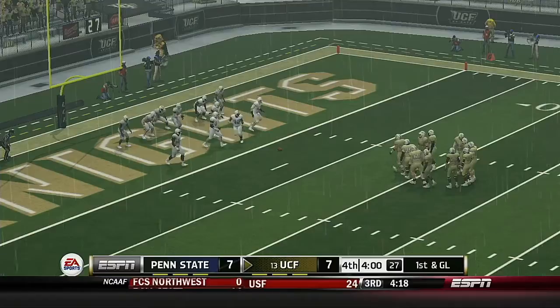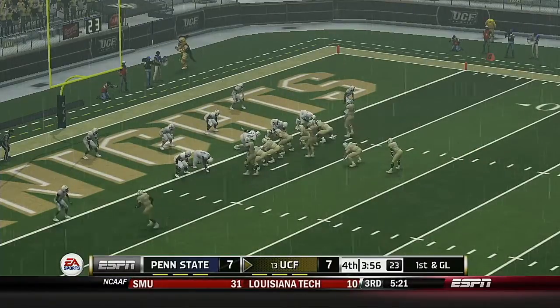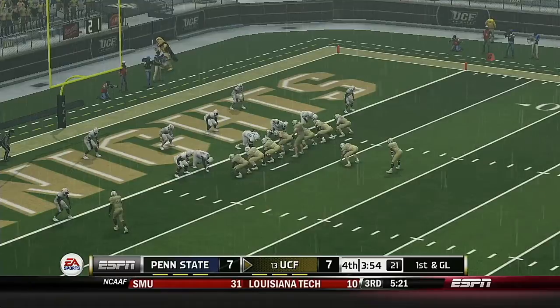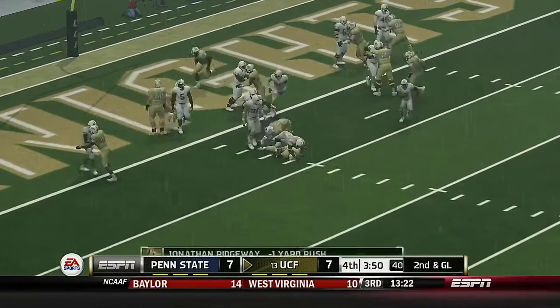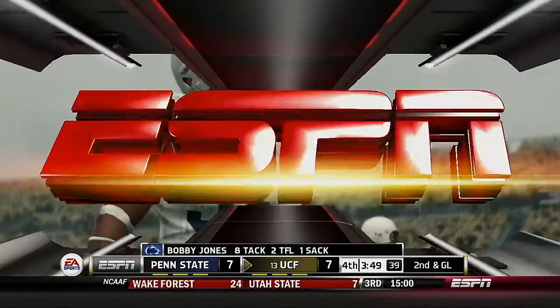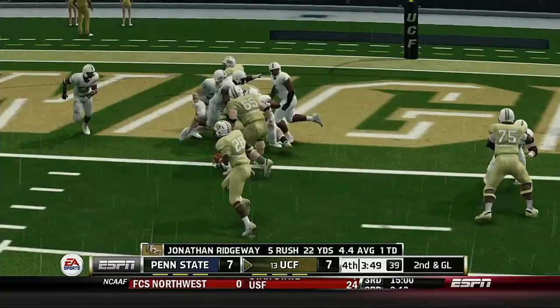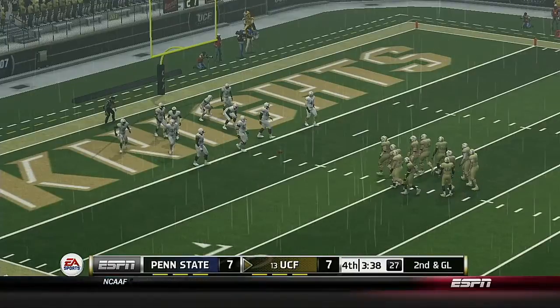First and goal, fourth quarter, all tied up. What's it going to be? They'll knock him down for a loss. Loss is 1 yard on the play. That brings up second and goal. 10th play of the drive.